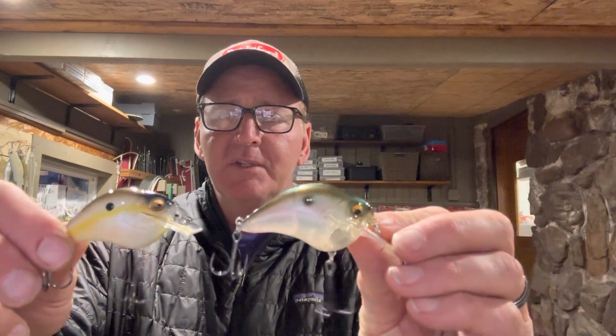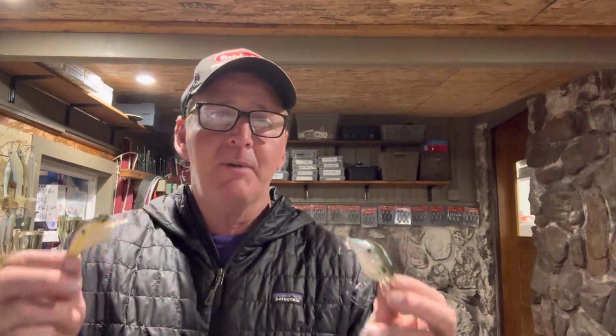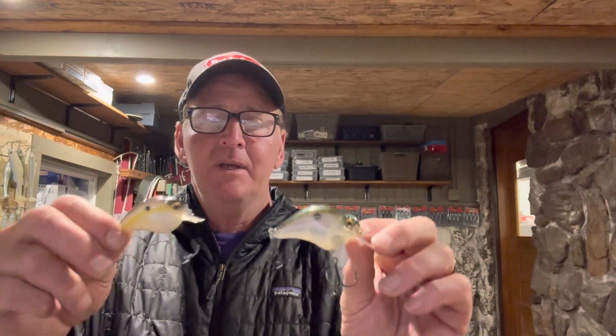And then you've got everything up to the more subtle colors, like the clear, which is better on bright days, in a little bit cleaner water, maybe when the wind's not blowing so much. So based upon the environmental conditions, as far as water clarity, sunlight conditions, and wind, your shad patterns are going to be good, depending upon the finish on the sides of the hard bait, crankbait, jerkbait, or whatever.